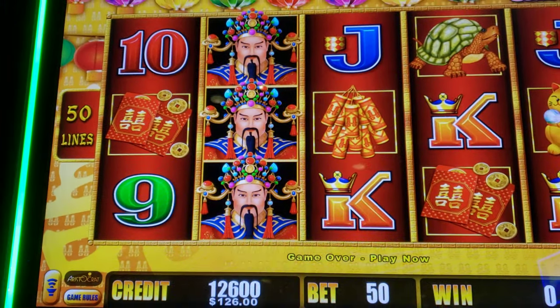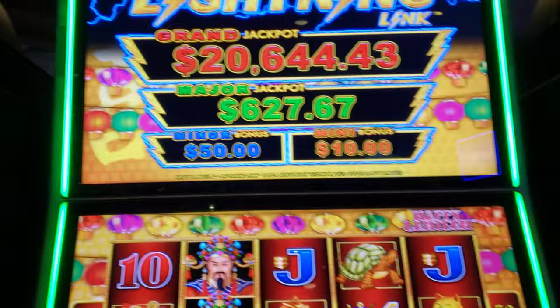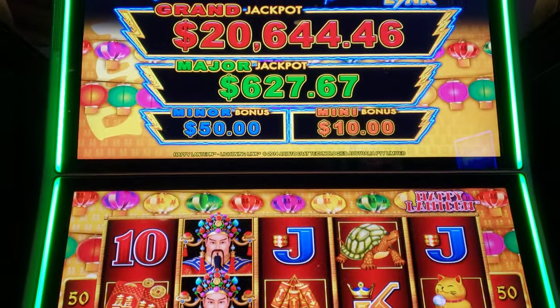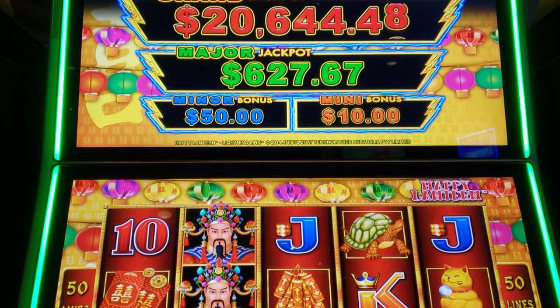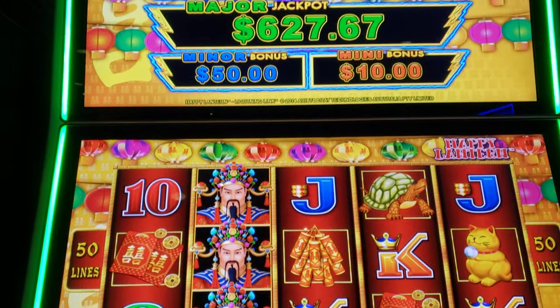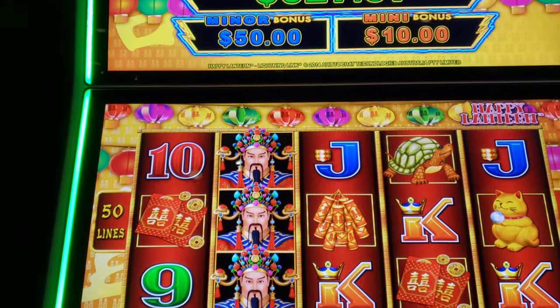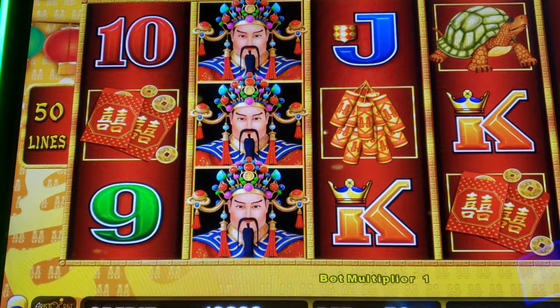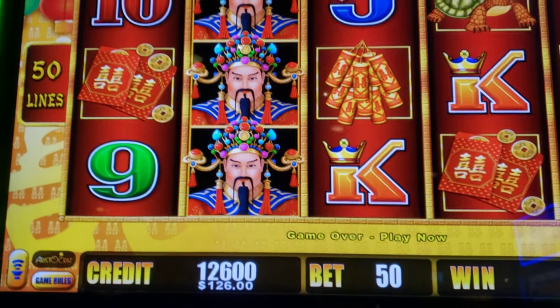I am seated in front of this Lightning Link. It has $20,000, 644 as a grand, and 627. 27 happens to be my lucky number. So 627 is the major jackpot. We're hoping to work on that.